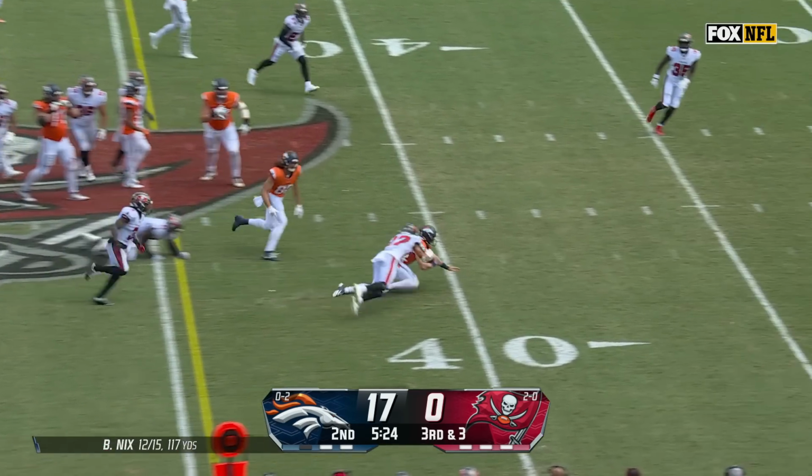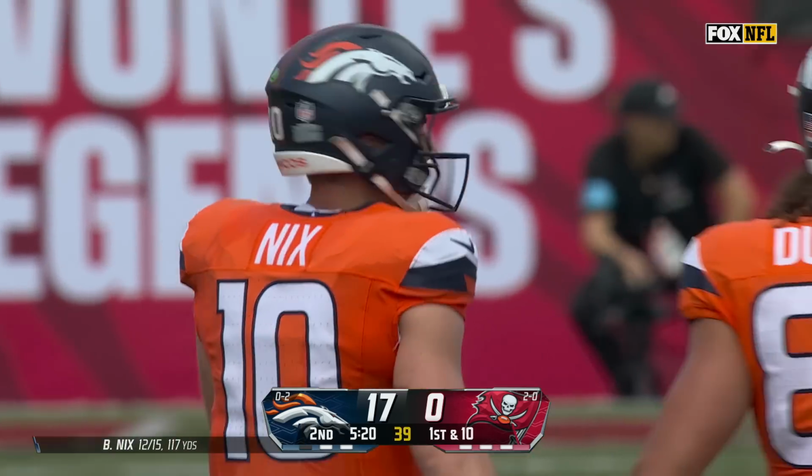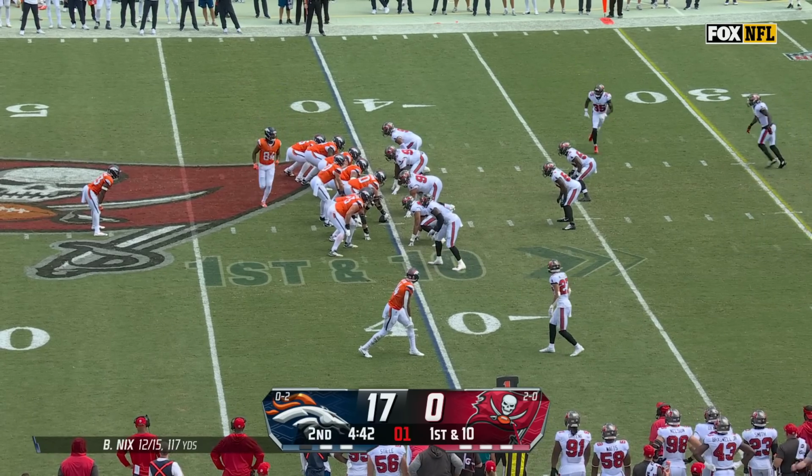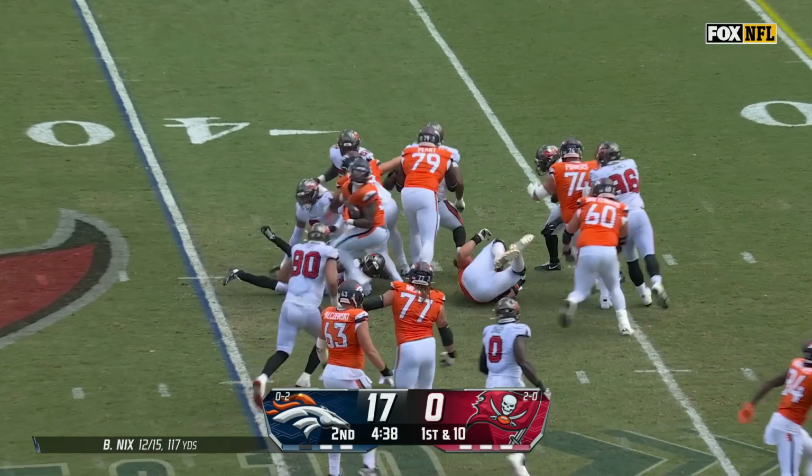And what a beautiful decision on that read by Nix. When you run zone read. That's not what Whitehead called him as he ran past him. That's right. You son of a coach. Javonte Williams.